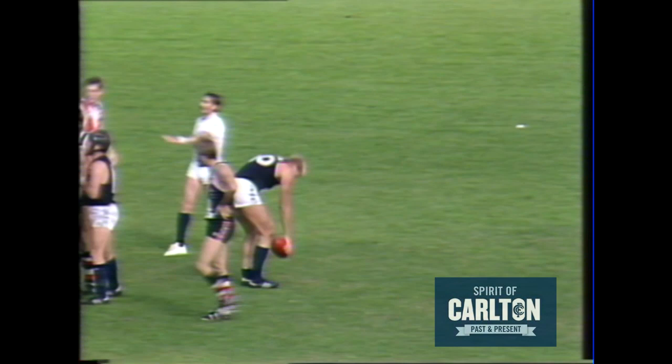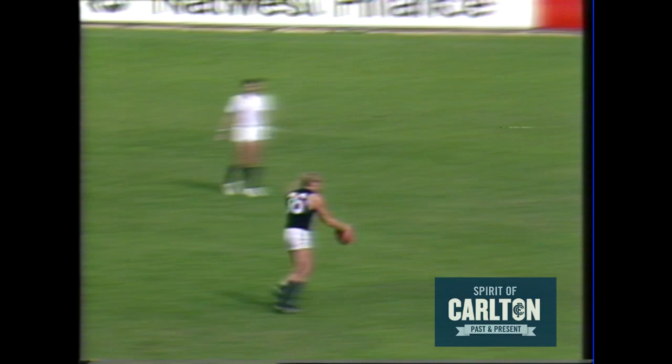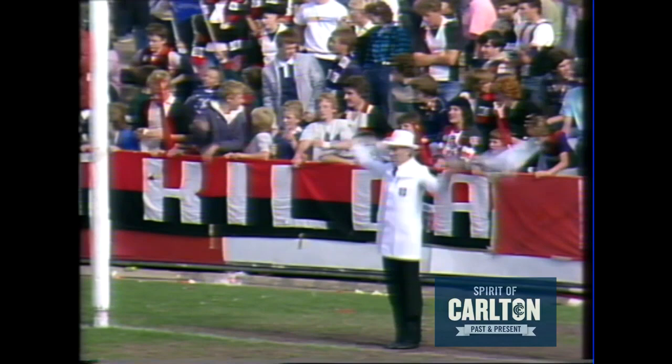He's only 30 metres out directly in front. The Blues well on top. He stabs at that one, no doubt about it. He's put it through for a goal. Yes, well done. On his sixth kick, McClure gets the goal. Two goals now. So St Kilda on this free kick now.